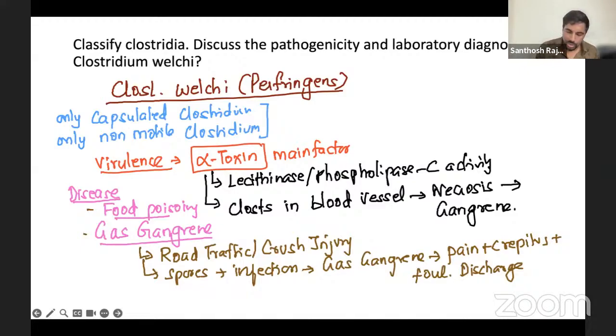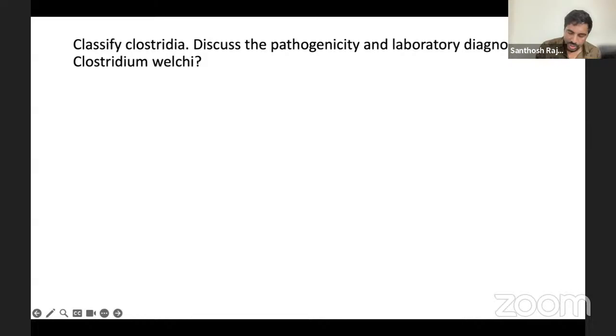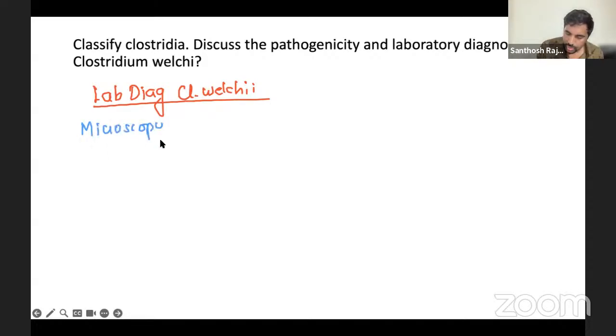Okay, right. Now we're going to another important question, that is laboratory diagnosis. Laboratory diagnosis is very unique here. Laboratory diagnosis of Clostridium welchii. Here we'll first talk about the microscopy, then we'll talk about the culture media, and then we are going to talk about the biochemicals. We have a lot of important biochemicals and special tests.